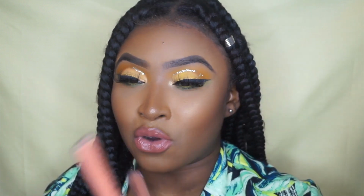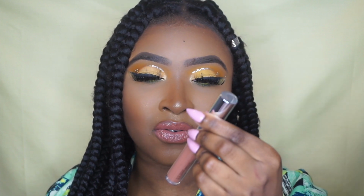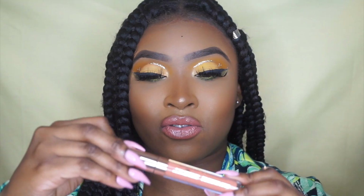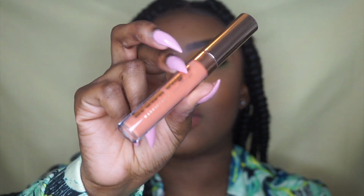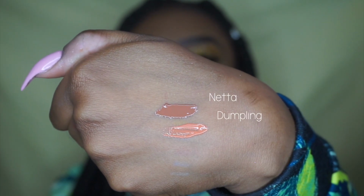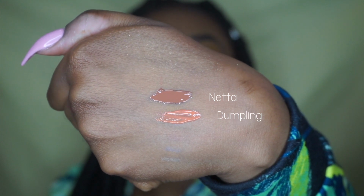These are the two glosses I've got. They're both collaborations actually. This one was in collaboration with Ellery. This one is called Netta. And then I've got this, and this was Carucci and Colourpop's collaboration. This was the second collaboration she did with them. And this is in the shade Dumpling. So Netta is quite dark, and I like that about it. And Dumpling is really light. It's lighter than what I thought it was going to be. I think the lip glosses actually retail for $6.